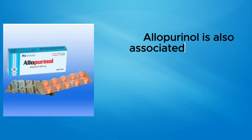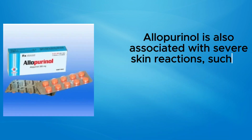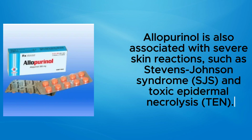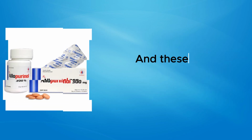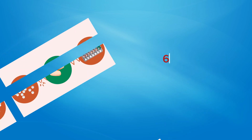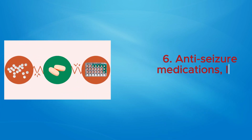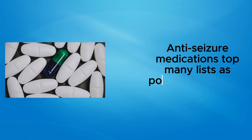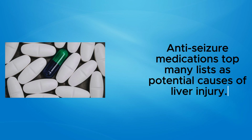Allopurinol is also associated with severe skin reactions, such as Stevens-Johnson syndrome (SJS) and toxic epidermal necrolysis (TEN). And these conditions can also harm your liver. 6. Anti-seizure medications like phenytoin. Anti-seizure medications top many lists as potential causes of liver injury.